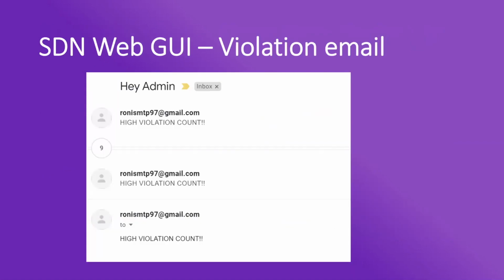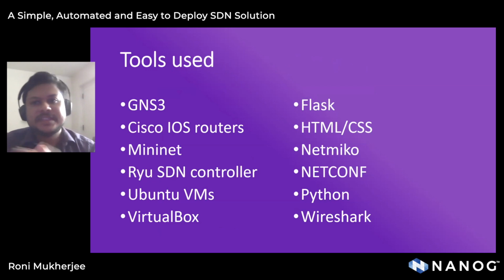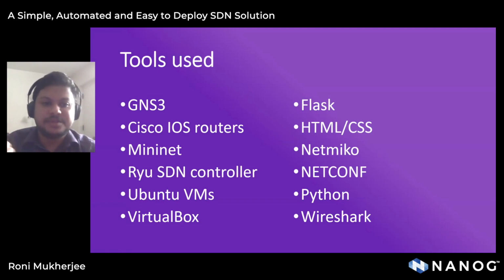So if there is a violation in the count, for example the firewall rules, more than, say, 20 number of times, it shoots an email to the administrator. And the tools that I've used for this purpose are GNS3, Cisco. I have used Mininet for my SDN network, Ryu as my SDN controller. I've used Flask for the web application, and NETCONF and Netmiko to access the routers and switches configuration. And I have used Python for the scripting.